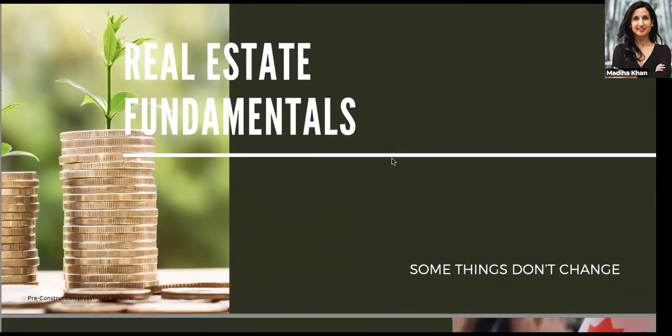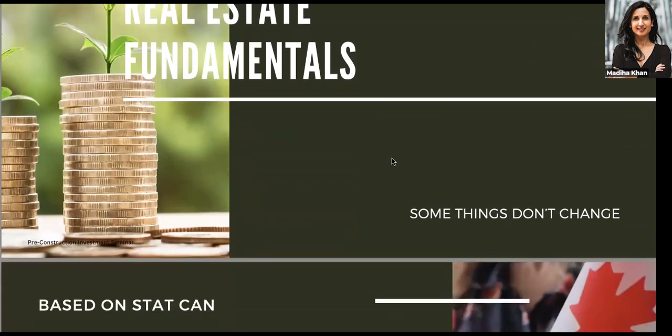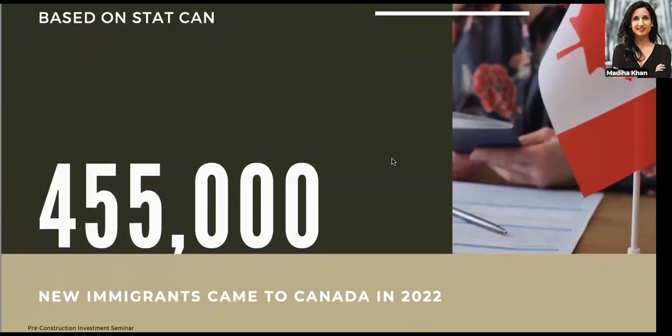So let's walk through the real estate fundamentals. I think it's really important for you as buyers and investors to understand the market you're investing in, and why Toronto is still experiencing the housing boom that it has over the past few years, and what warrants those prices. New immigrants came to Canada in 2022. We had around 455,000 immigrants. That's an immense amount of population growth.